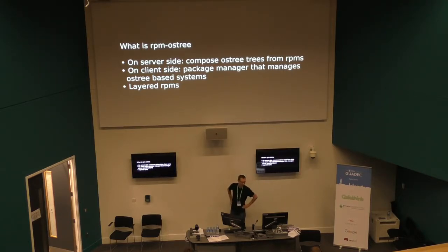And on the client side, the RPM OS 3 is basically a package manager that can use two different kinds of sources. One of them is then the OS 3 image, and it can also layer RPMs on top of it. And layering RPMs is super important here, because without that, the base operating system would basically be read-only. But if we can layer RPMs on top of the existing tree, that gives people who want to hack on their own system, who want to change something, who want to install, let's say, I don't know, extra codecs, the opportunity to do so.